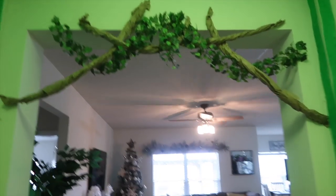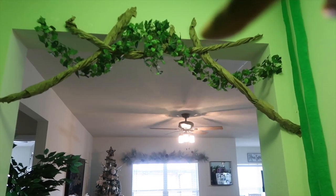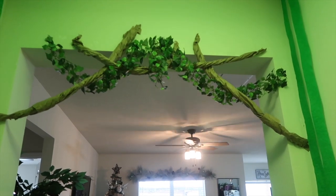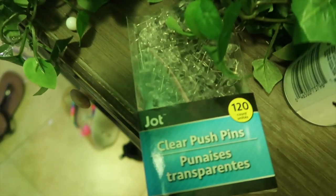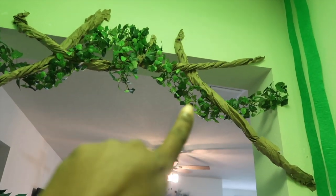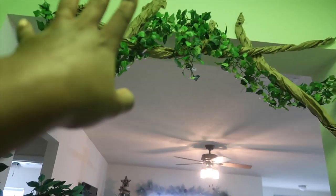On the day of the baby shower, I actually hot glued this to the walls and made a kind of shape. I would not recommend that. Right now I just use clear thumbtacks, which you can get at the Dollar Tree, and tack them on, as well as these little leaf pieces. I got these from Hobby Lobby. I just cut them into pieces and twirled them around the little vine part.